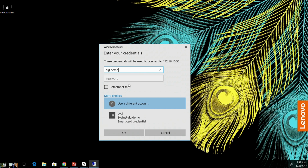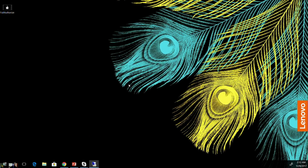And that password, Eyal, is that the user's domain password, or is that the password to unlock the key on the smart card? What I just typed before? Yes, just the key to unlock the smart card. Okay, a PIN code.